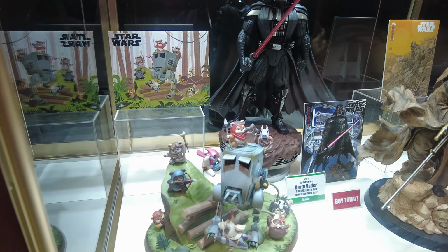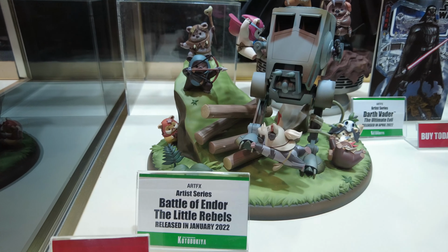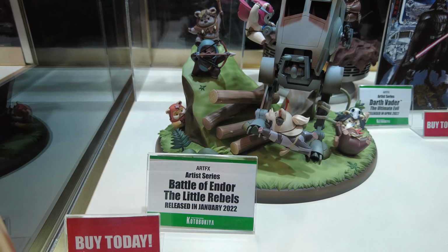Here are some of Kotobukiya's latest releases, especially this one, which is the Battle of Endor with the Ewoks. This I need to add to my collection. This looks really good. This is the Artist Series Darth Vader statue, and that looks phenomenal. And obviously I have this Tusken Raider, and you guys probably saw my review on it, so hopefully you get a chance to check it out. It's a really nice piece, a must have in your collection.